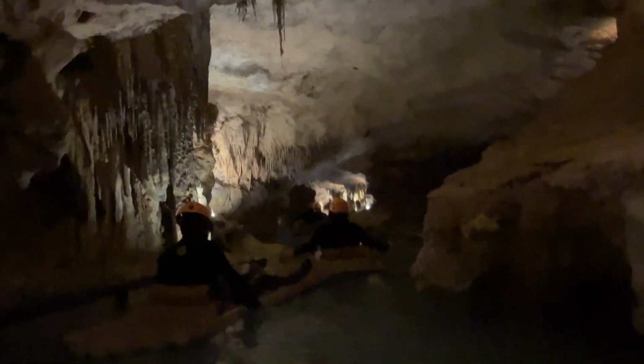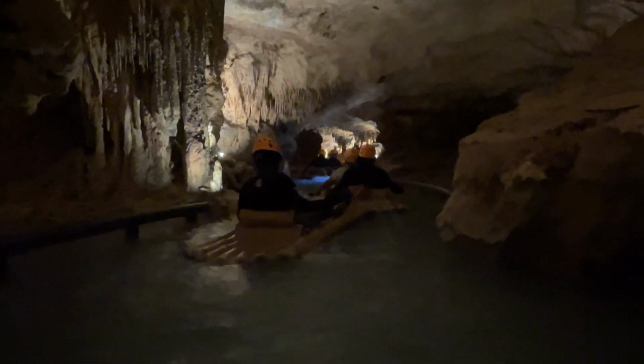I want to emphasize how not easy this was. This is a workout. This is a workout. If anybody is considering doing the rafts, if you just did arm day, do not.